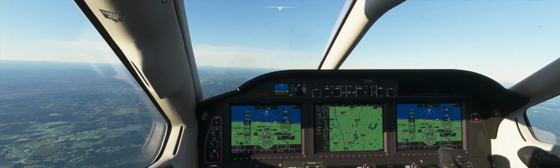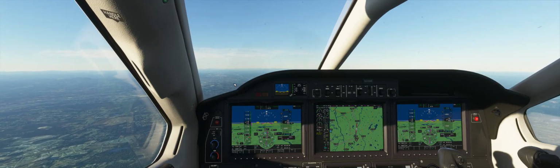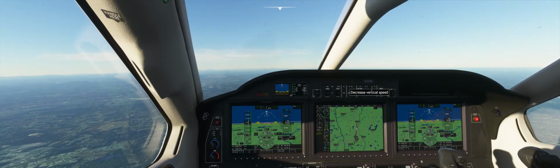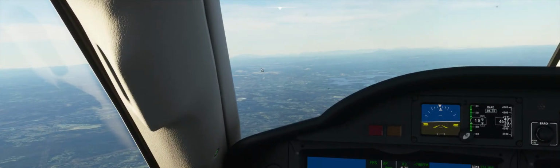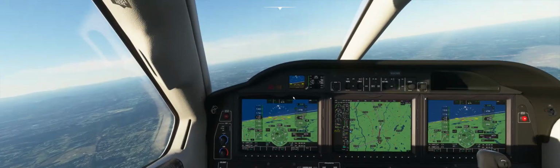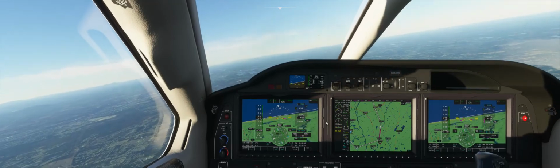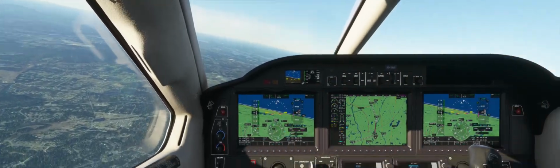Here's the airport. 3 Whiskey Bravo, you are 10 miles south of Manchester. Contact Manchester Tower on 121.3 when inbound. Tower on 121.3, Delta 3 Whiskey Bravo. Manchester Tower, Delta 3 Whiskey Bravo, 9 miles south inbound, ILS runway 35 approach.